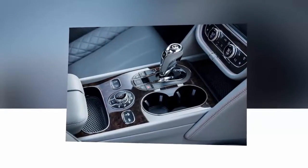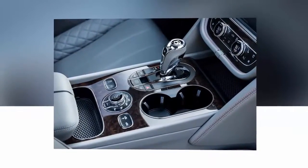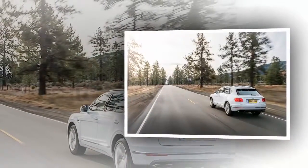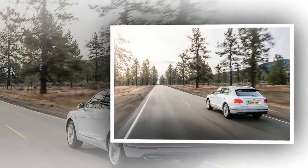We must discuss the roof, since the Bentayga offers a standard panoramic glass roof. Split in two panes, this allows for 60% of the roof surface to be transparent.